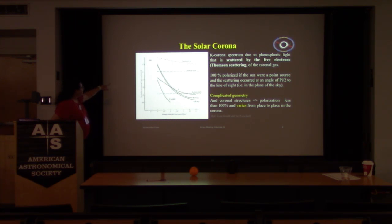But the K corona is scattered only by free electrons, and therefore it's strongly linearly polarized. That's a property that makes it very interesting and also unique to be able to study the K corona specifically during total eclipses, because this is a region between 1.1 to 2.3 solar radii that you do not really get to sample otherwise. If the sun were a point source, this would be 100% linearly polarized light. But the sun isn't. It's an extended object. There's a lot of structure in the corona, which complicates the geometry, and therefore the polarization of the light is not 100%, but much less than that.